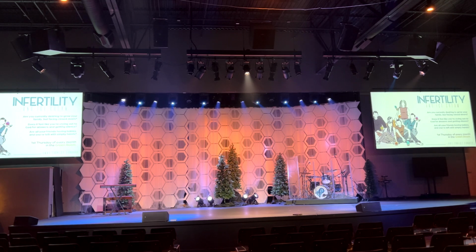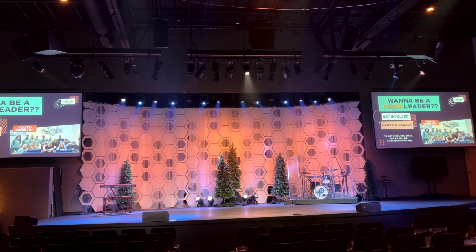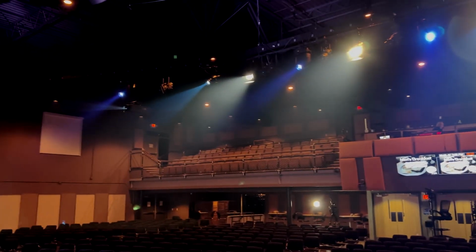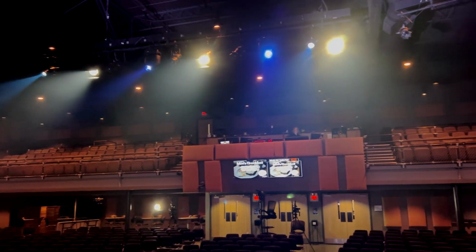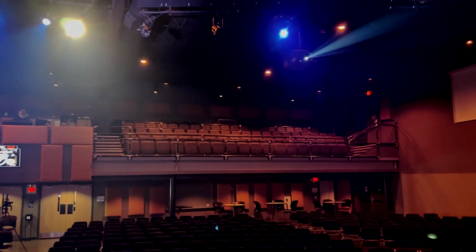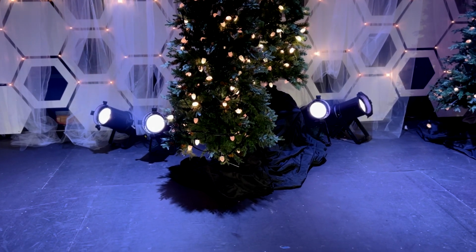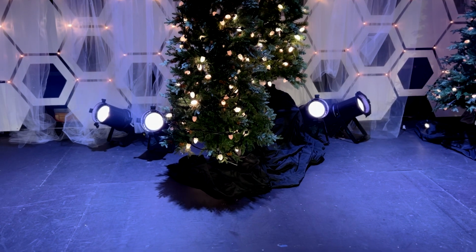And then we've got more of those up on the upstage bar. We have 6 more of those Mac 250s. All the Mac 250s on the mid-stage and upstage bars are just the spots. All the Mac 250s we're using on the outer bars are the wash lights for our front wash. These 4 lights that we use here on our stage pointing up are the Verilight VL800s. These have them with a manual zoom on it.